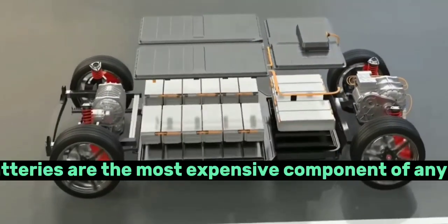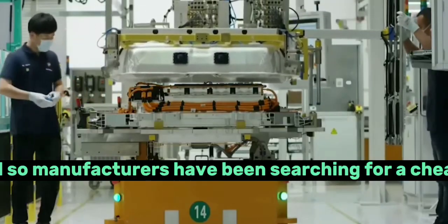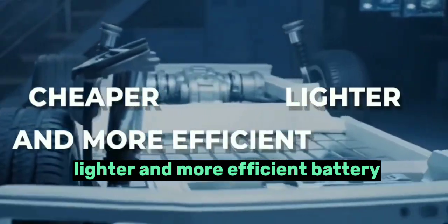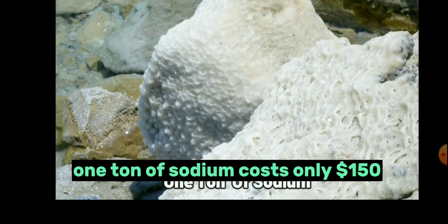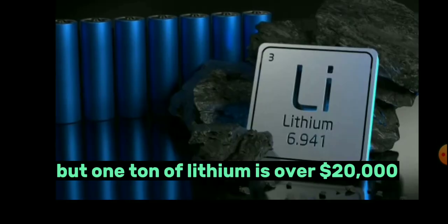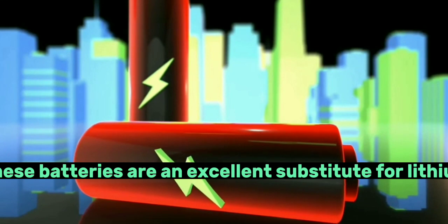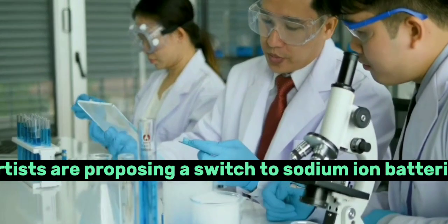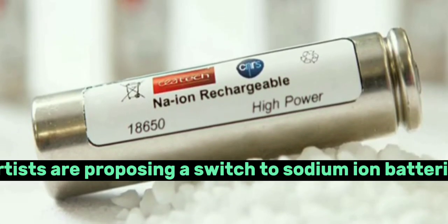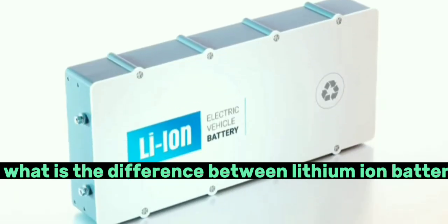Batteries are the most expensive component of any EV, and so manufacturers have been searching for a cheaper, lighter, and more efficient battery. 1 ton of sodium costs only $150, but 1 ton of lithium is over $20,000. These batteries are an excellent substitute for lithium. Scientists are proposing a switch to sodium-ion batteries. So what is the difference between lithium-ion batteries and sodium-ion batteries?